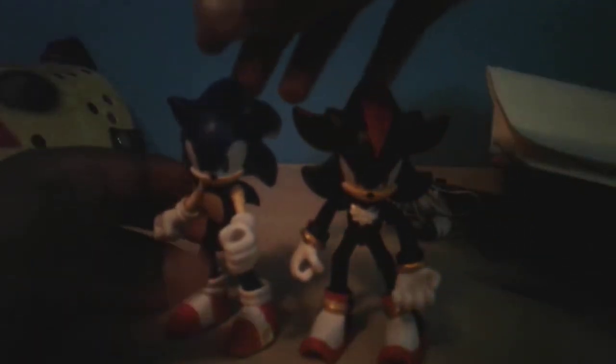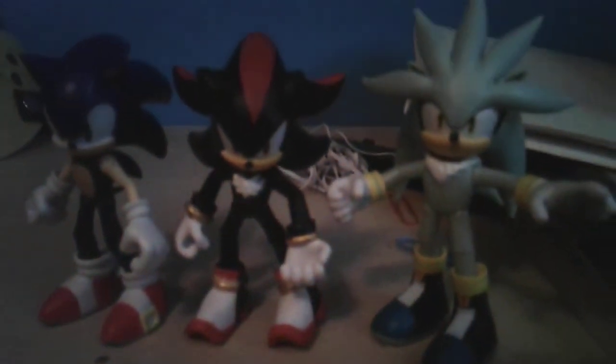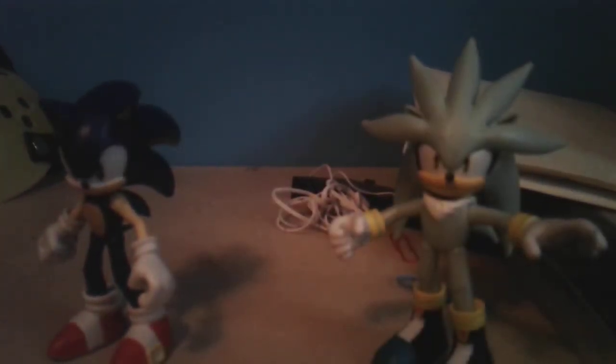Comparison with Sonic, got him from Walmart. Also, Silver, got him from Walmart. Also, Silver, you're blocking the screen. Okay. Team SSS, and let's do a size comparison with Sonic and Silver.